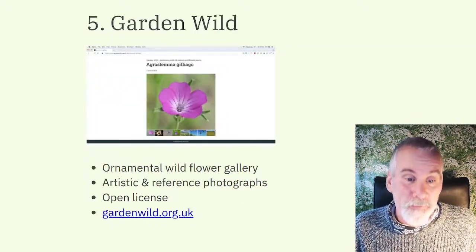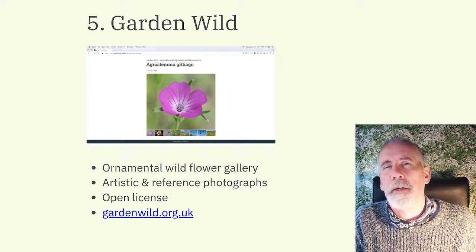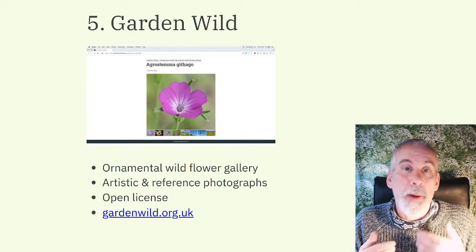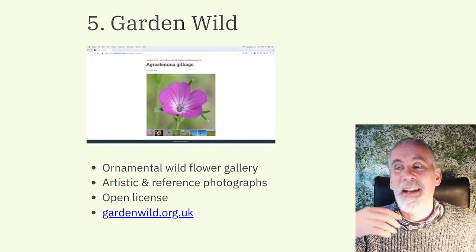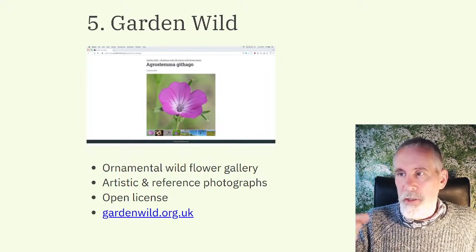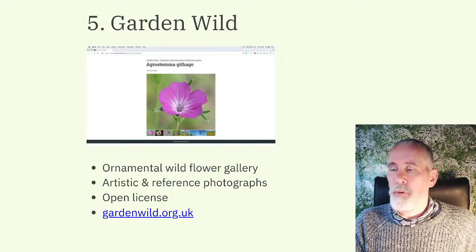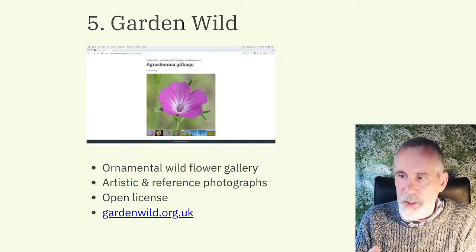So to help in that, what I've done is create a community interest company. It's like a not-for-profit company called Garden Wild. The original idea behind Garden Wild, there's a link to the website there, was to create an ornamental wildflower gallery, and I made an application for grant funding to do it. And there's a demo of it working. I didn't get the funding, which is a real pain. It's an ongoing project, a slow burn in the background. So if anybody wants to throw me a few tens of thousands of pounds, I will actually go and do that. That'd be a fantastic little project to get going. But I've got the foundation for the work in there.